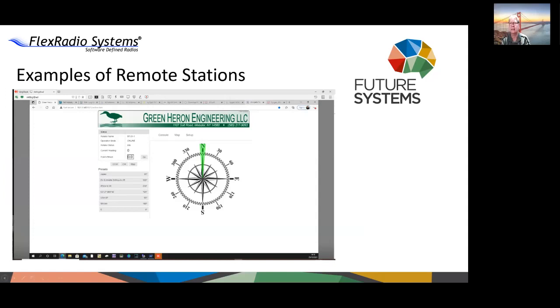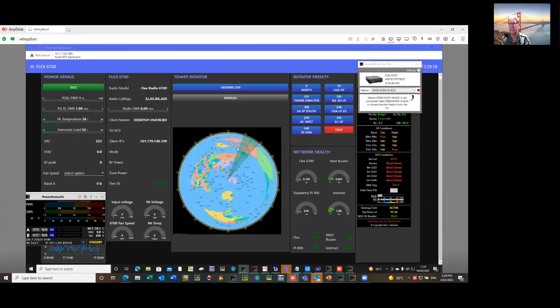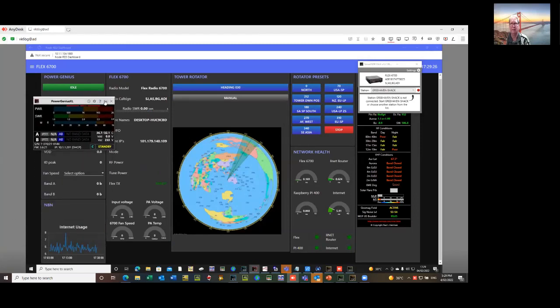This is our web page for the Green Heron rotator. This is a bit out of date now. I'll just see if I can put up our current Node Red. So this is actually our real time user interface. This is a bit of an interim thing. I'll just get rid of that. So all the amplifier specs are here.